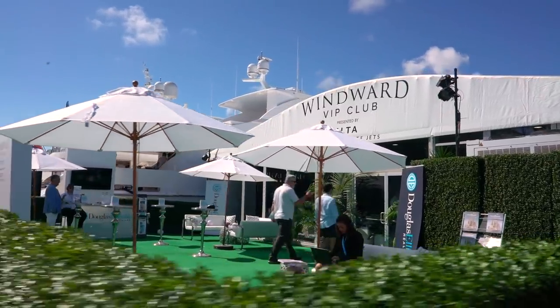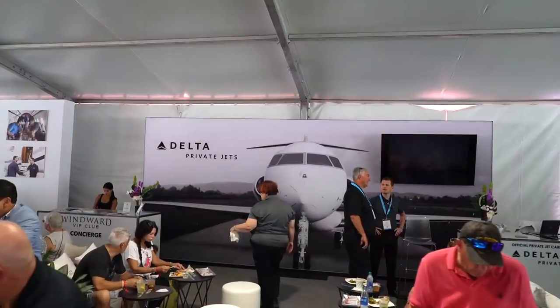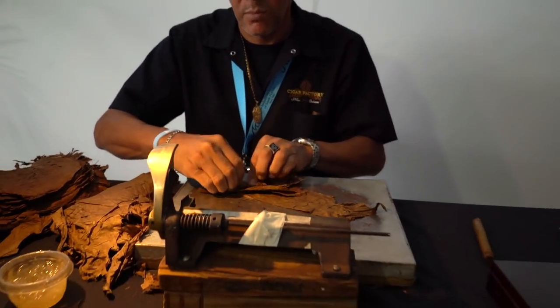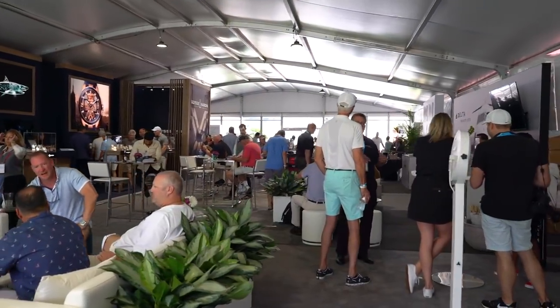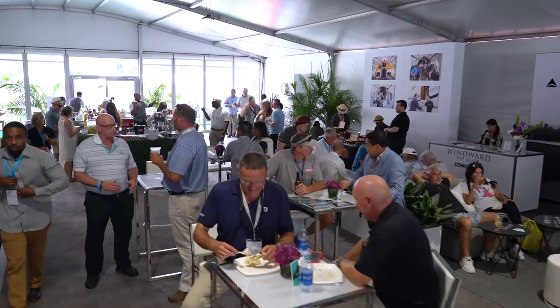There's a welcoming patio to lounge by the dock. Inside, you can talk to Delta about their private jets. There's great cocktails and unique foods, and you can even have a cigar freshly rolled. It really is a luxurious place to network and just lounge around. It's sites like this that are a not-so-subtle reminder you have to truly be here to experience it.